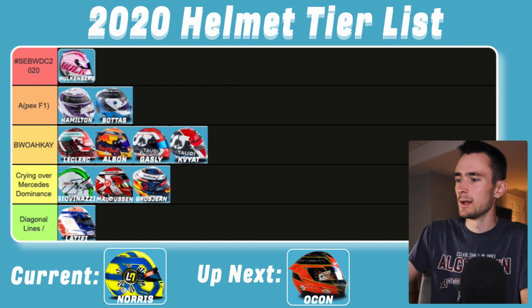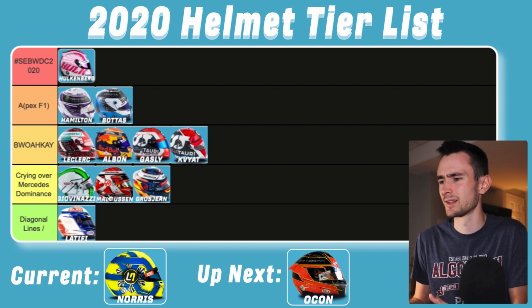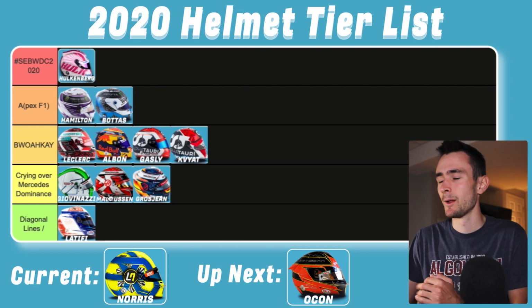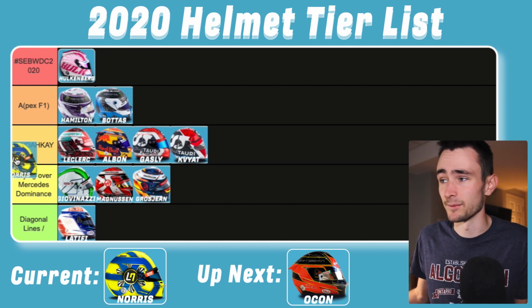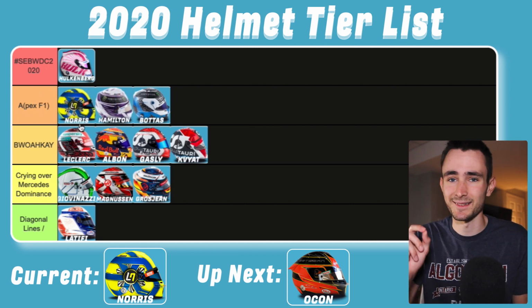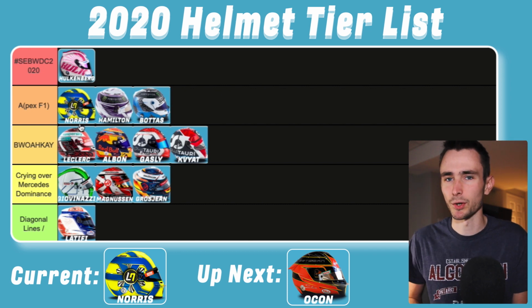But this thing has such a different, unique color scheme, and the design just looks cool. And all the iterations he's done of these helmets over the past 2 years have just been so mint. And it's going to end up in my Apex F1 tier, ahead of Hamilton and Bottas. I think it's nicer than both of theirs. It just misses out on S tier, but it's looking pretty good.